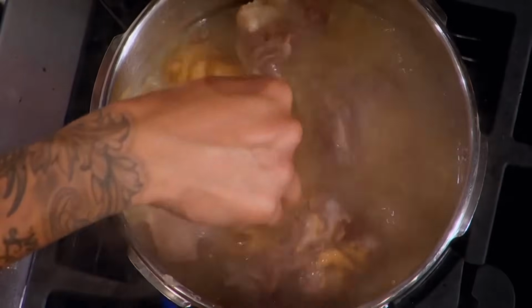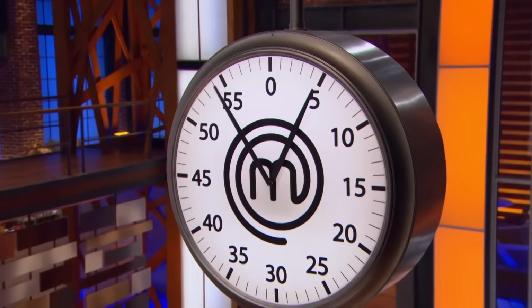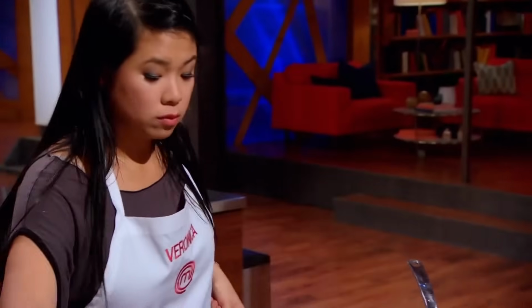Jeremy just took a jar of peanut butter and dumped it into his oxtail. Peanut butter is used all over the world for sweet and savory. Ooh, they look good. 5 minutes, you have 5 minutes left. Oh, Veronica is opening up her pressure cooker, so I hope her beef is cooked. My brisket is cooked, but it is tough. 1 minute, you have 1 minute left.